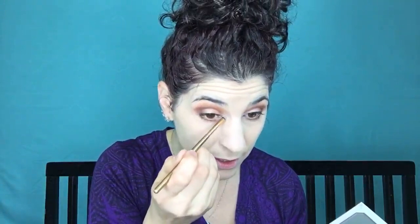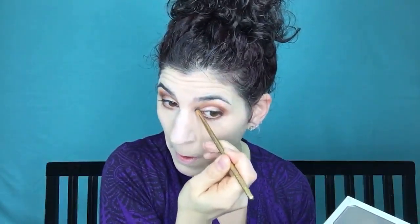Oh, okay. So these Luxie brushes came in my BoxyCharm. I think they're really, really good. I'm gonna try one of them. We got 4 eye brushes and they're all really small and good for detailing. So we're gonna dip into this, and I'm gonna pop that in the inner corner first. Cool. And then I'm gonna sweep it on the inner corner of the lower lash line.